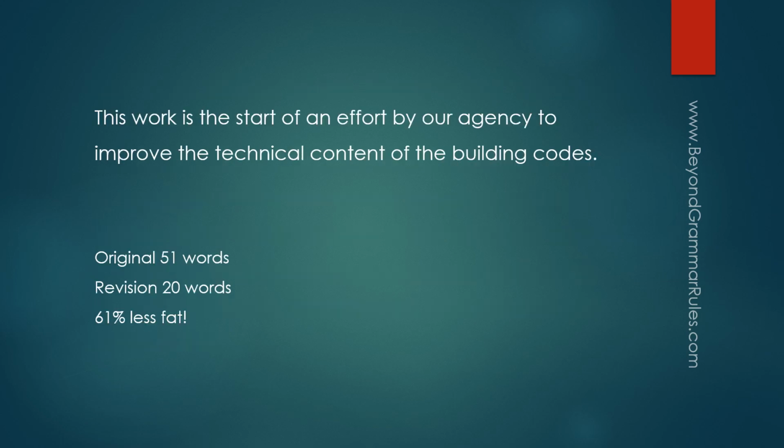When I take out those words that I underlined, we're left with this. This work is the start of an effort by our agency to improve the technical content of the building codes. That takes 31 words out of the 51. In other words, there's 61% less fat, and I'd argue that all of the important, the essential meaning of the original is all in this one, and it's a lot easier for the reader to take it in.